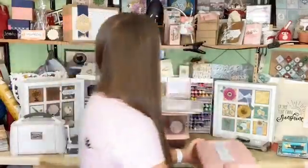Yes, Teresa, that's the stamp set you won. So that's what that's about. Obviously, you supply all that stuff yourself if you make them at home. Thank you, Linda.